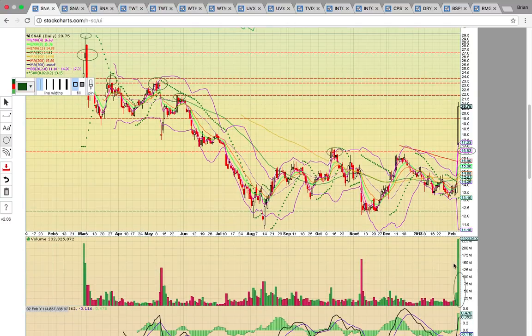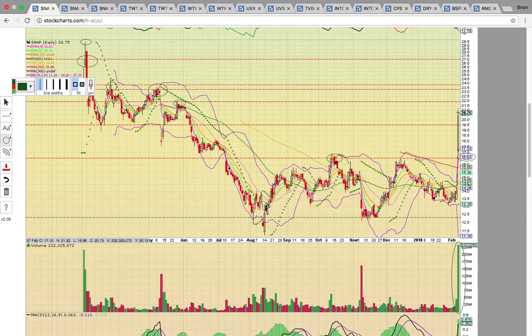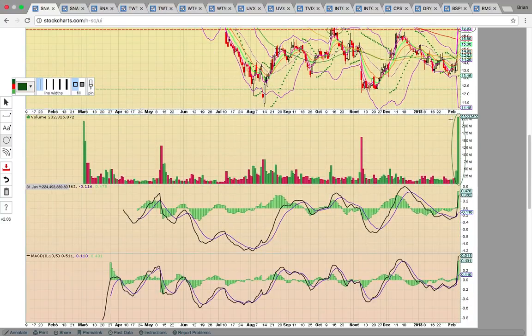Notice there was a giant volume spike today, and this is following multiple green candles. So this could be the climax spike. Keep in mind there's a lot of bearish pressure in the markets, and it's always a good idea to take profits when they are on the table, when we're in this type of market where runs are being attacked.